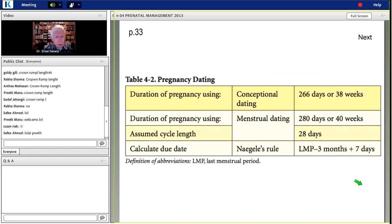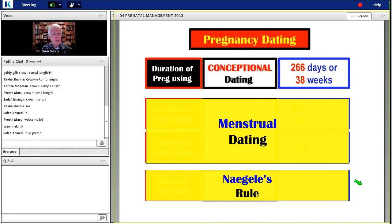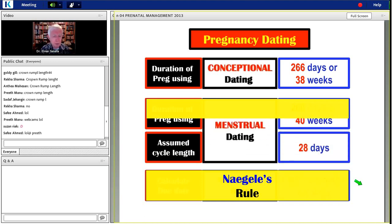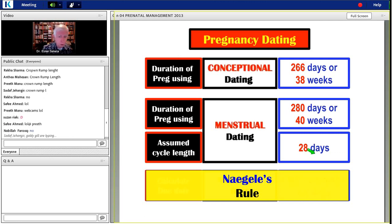All right. Now we're going to look at pregnancy dating from a number of different views. I'm going to be talking about this right here, but I put it into my own format. We're going to look at conceptual dating, menstrual dating, and Nagel's rule. If you know when conception occurred, you can go 266 days or 38 weeks from conception, and that will be your due date. That would be the ideal way. Most of the time, however, we have to use menstrual dating. And then we will go 280 days or 40 weeks from the last menstrual period, the first day of the last menstrual period. But remember, the menstrual dating assumes a cycle length of 28 days. Are all cycles 28 days? No, they could be shorter, they could be longer.